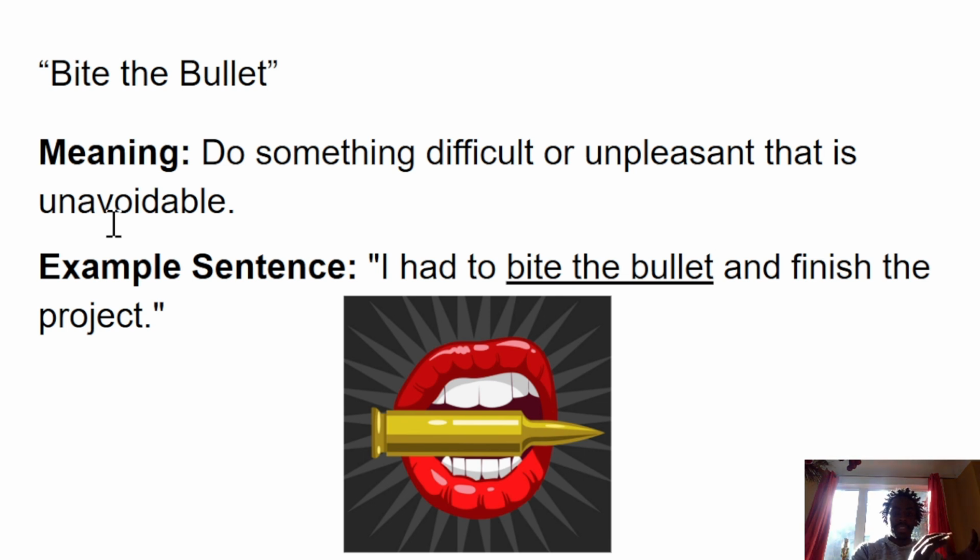But sometimes you just got to sacrifice. Sometimes you got to just do it. So again, to do something difficult or unpleasant that is unavoidable. Example sentence: I had to bite the bullet and finish the project. You have teammates who are not really doing their work. It's a group project, but you just have to finish the project, and if they're not going to do the work, you have to finish it. You have to bite the bullet and finish the project.